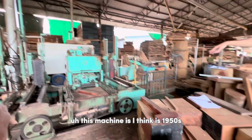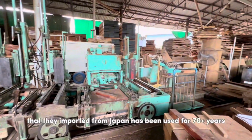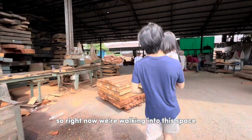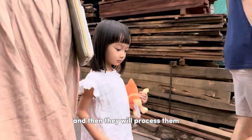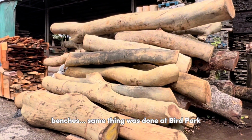This machine is, I think, from the 1950s. Some of these machines that they imported from Japan have been in use for 70 plus years. Right now we're walking into this space where they gather the logs like mahogany, rain tree, angsana, and then they'll process them. Benches. The same thing was done at Bird Park. So it's also done by us.